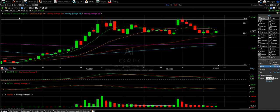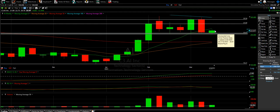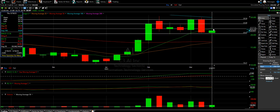So weekly, I imagine, is going to look pretty horizontal. Oh, interesting. That's not what I thought the weekly would look like. So where's the weekly? The weekly's under the 8 moving average. What is the 8 at? 23.09. And we just talked about that 23 range being difficult. We must close at 23.10 tomorrow.